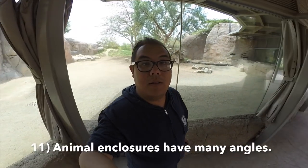So let's say you come to an animal enclosure and there's nothing here. Well, there's lots of different animal views as far as where you can see the animals. Like, there's this one, like here, and like down here. Don't give up on an animal just because you can't see it, but take a look around and see if there's another way, a different angle, to see the animals.